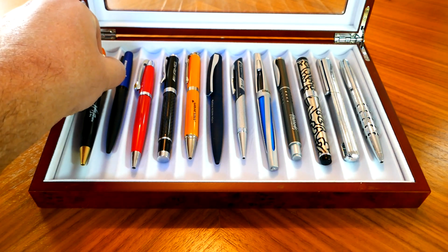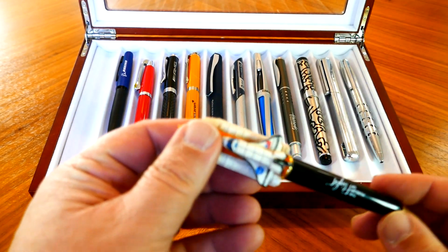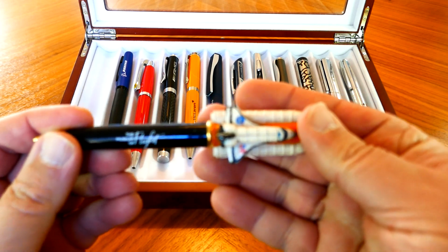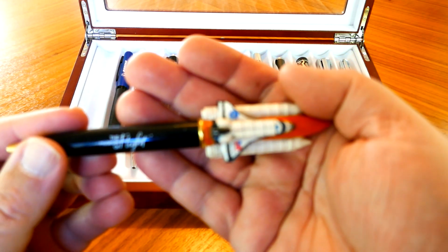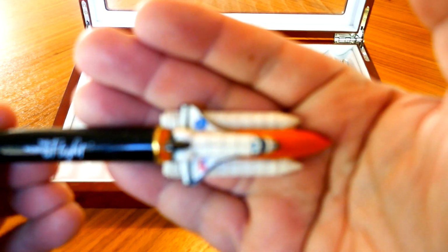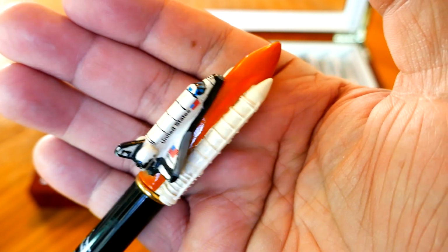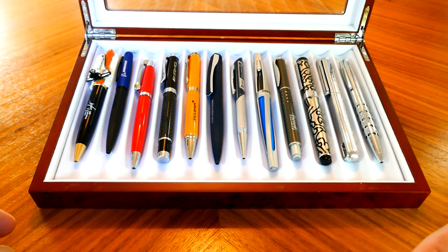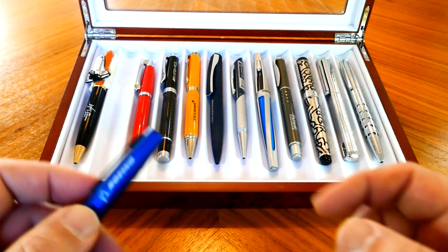First of all, this pen here is a little bit silly. This is a pen with the space shuttle on it. And it's a little bit out of balance and a little bit strange, but it is kind of cool. I got this at the Seattle Museum of Flight. Let me see if I can get this focused. My goodness, there it is. Groovy little space shuttle there. And if you get a chance to go to the Seattle Museum of Flight, I certainly recommend it because it's a pretty cool museum.